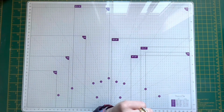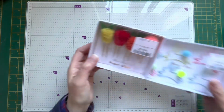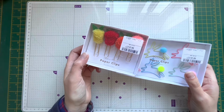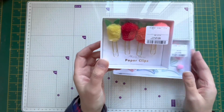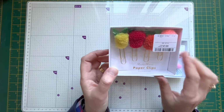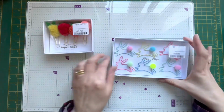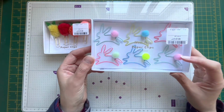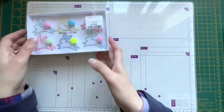While I was in town, I went to TKMaxx. And there's often some nice little crafty bits in TKMaxx and you forget to look in there. I got these lovely little paper clips. So these ones have got little pom-poms on that are like fruits. They were only £1.99, and then these ones, which are rabbits with pom-pom little tails on, were also £1.99.